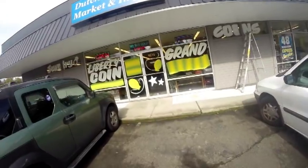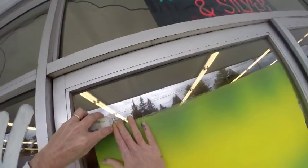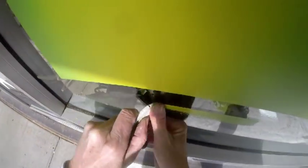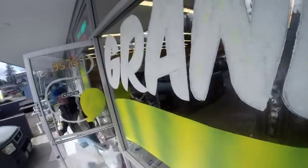Woo, those are bright blends. Sun came out, it feels so good.